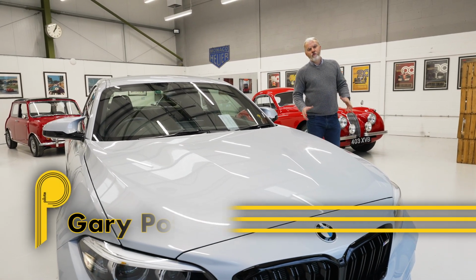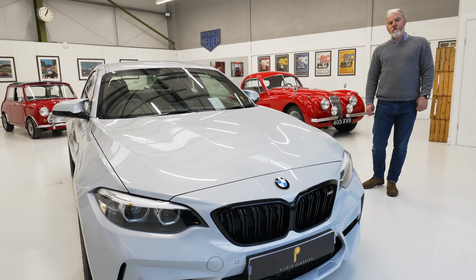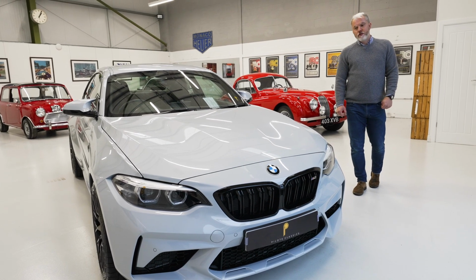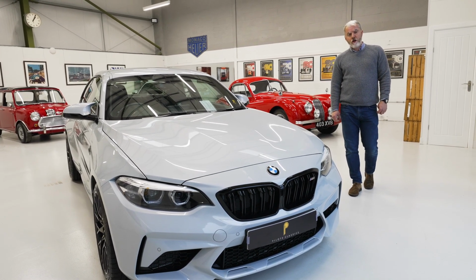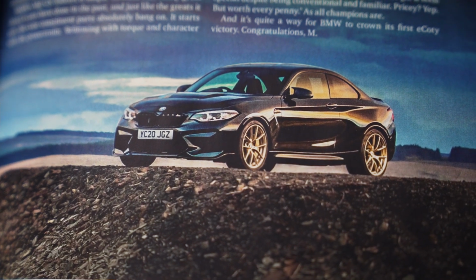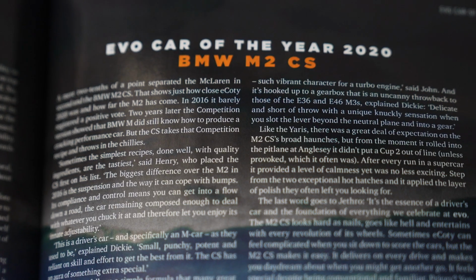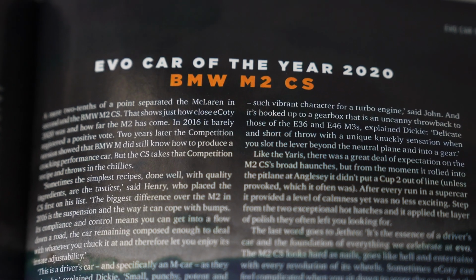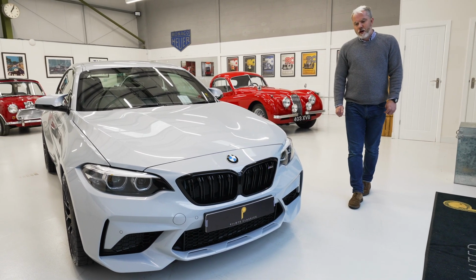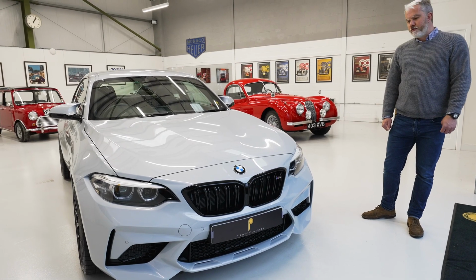Today you join me for the walk around of our stunning 2020 BMW M2 Competition. We're absolutely delighted to have this car in stock because it really is one of the cars of the moment. Its bigger brother, the M2 CS, certainly scored very, very highly in Evo Car Magazine's Car of the Year. And the reason why we love this car particularly will become very apparent as we walk around the car and show you some of its features. One particular feature I personally love.